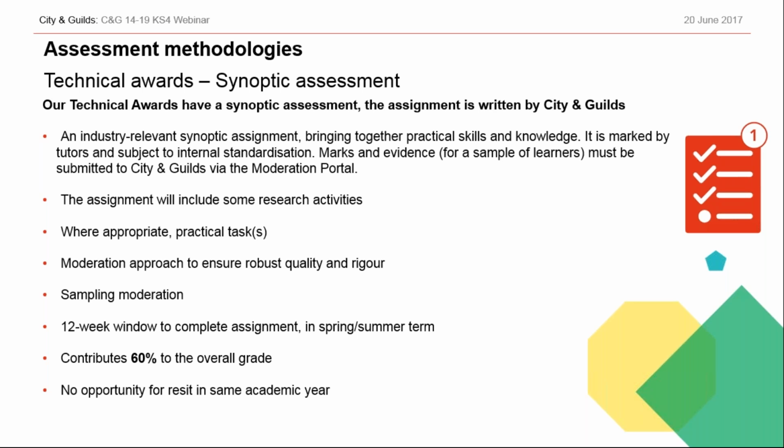There is a 12-week window to complete your assignment, which is going to be in the spring and the summer term, and this contributes to 60% of the overall grade. It's worth noting that unfortunately there is no opportunity for a resit in the same academic year for the synoptic assignment.